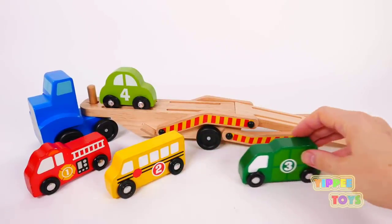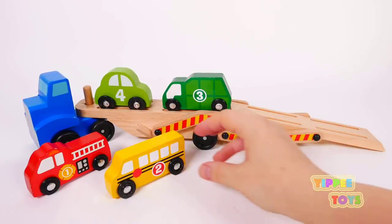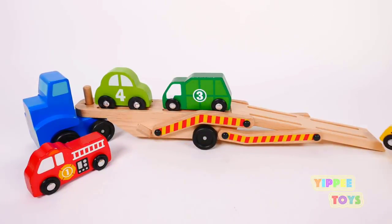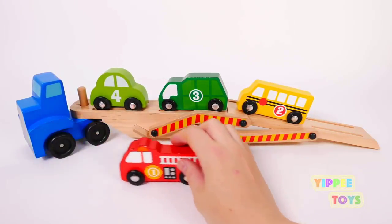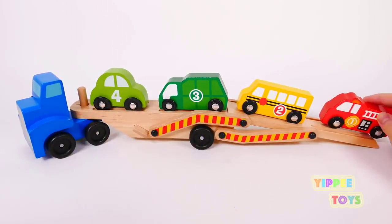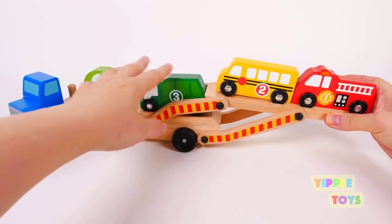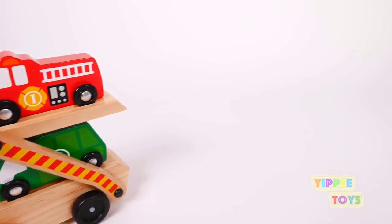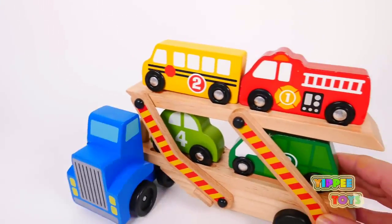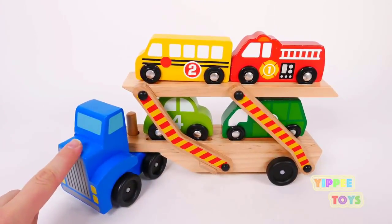Green car. Green garbage truck. Yellow school bus. Red fire truck. Blue car carrier.